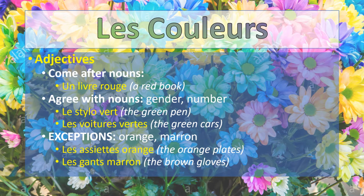Colors, and most other adjectives, also agree with the nouns they modify in gender and number. This means that they have feminine and plural forms. For example, the green pen would be le stylo vert. Pen, le stylo, is masculine, so vert remains masculine, V-E-R-T. The green cars, however, would be les voitures vertes. Because cars, voiture, is feminine and plural, we use the feminine plural form of green, which is verte, V-E-R-T-E-S.